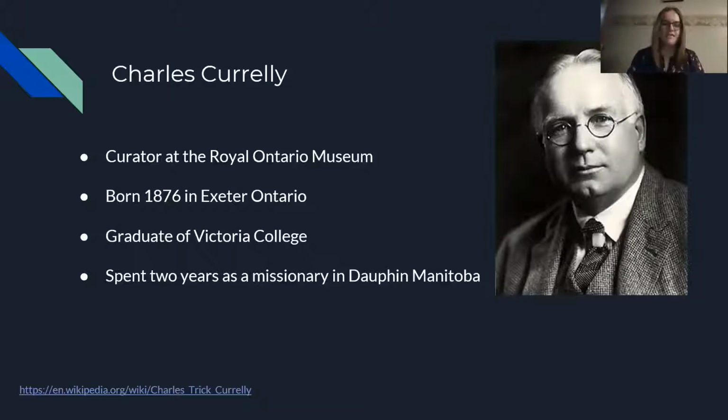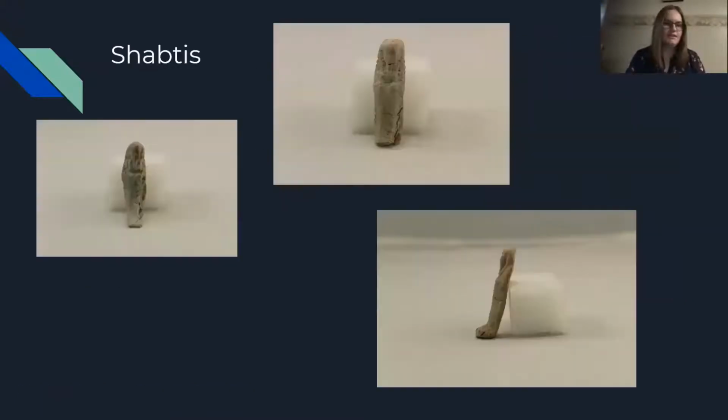Well, the research began with looking at the shabtis. If you want to change the slide. And finding out the use of the shabtis were pretty easy.